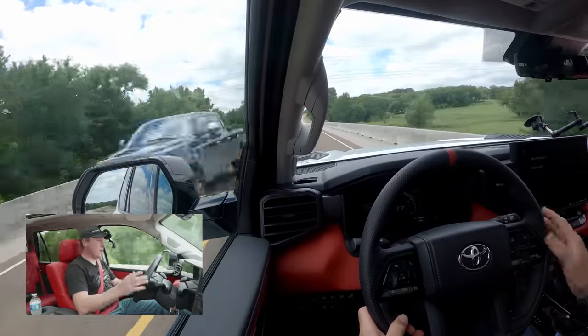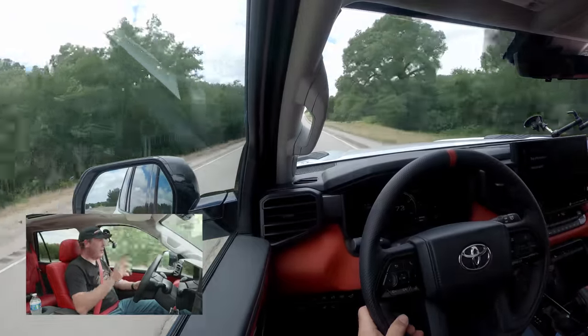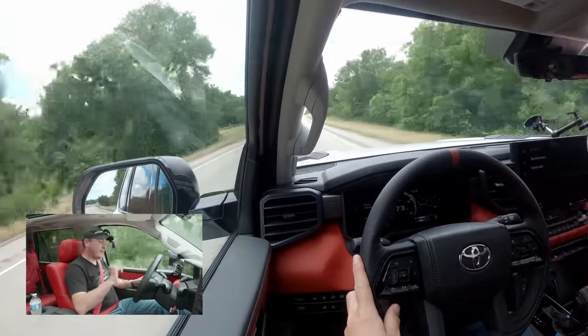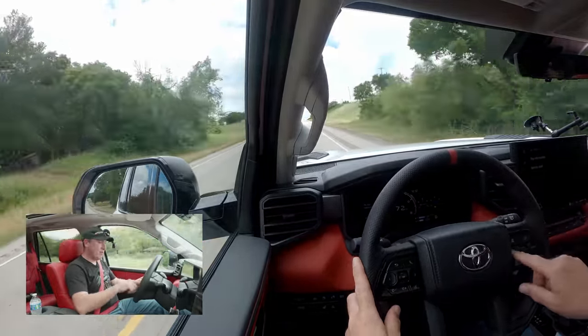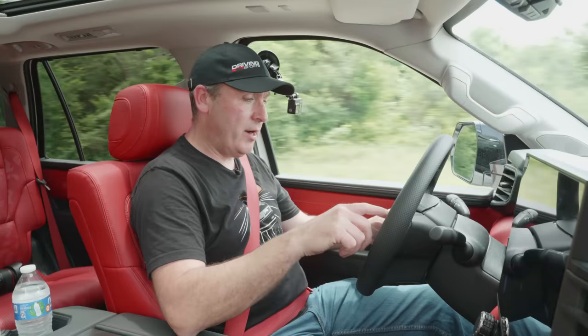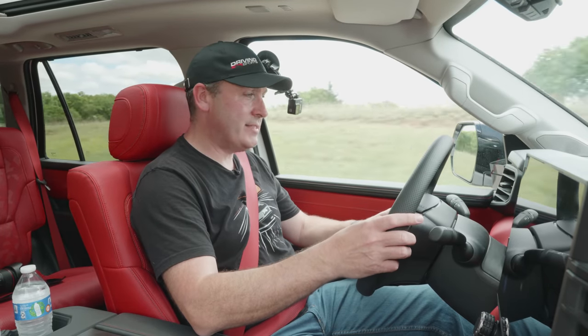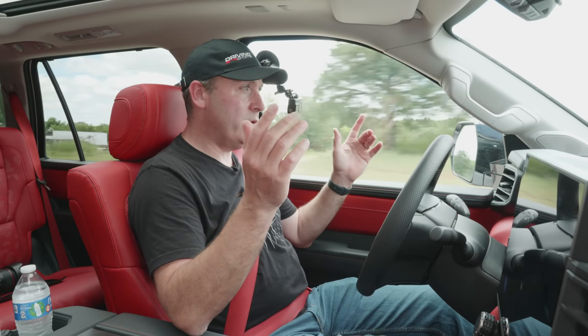In terms of safety, of course, this is fully loaded with Toyota Safety Sense 2.5 with the collision mitigation, blind spot warnings, rear cross traffic alerts, and it also has lane detection, lane centering, and adaptive cruise control. Let's try that out. I'm gonna go ahead and set my radar cruise control, set my speed, make sure we have lane centering on. We do, it says it's active, and now it will keep me centered.